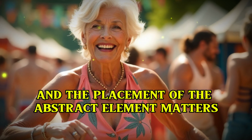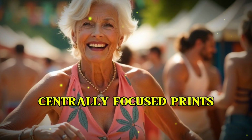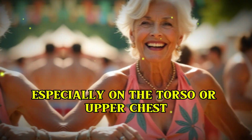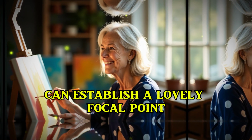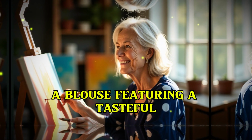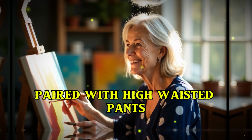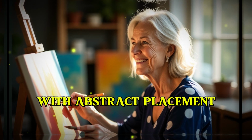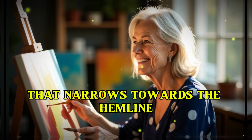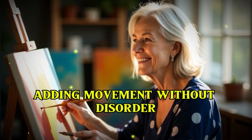And the placement of the abstract element matters significantly too. Centrally focused prints, especially on the torso or upper chest, can establish a lovely focal point without dominating the remainder of the body. A blouse featuring a tasteful, centered brushstroke design paired with high-waisted pants generates lift and airiness. Or attempt a midi skirt with abstract placement that narrows towards the hemline. It subtly guides the eye downward, adding movement without disorder.